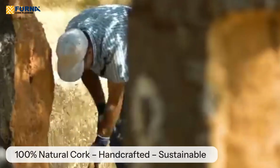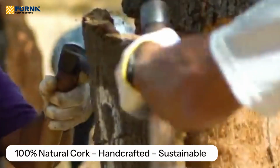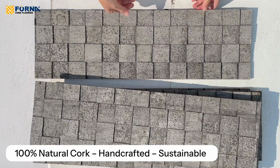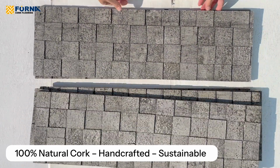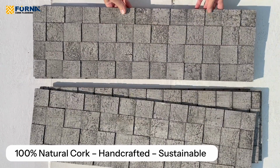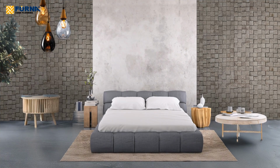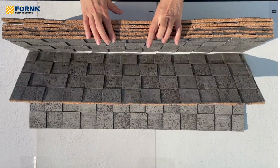Crafted from natural cork bark, these tiles feature small 3D square blocks arranged in a stunning cube pattern. The depth and shadow create a captivating effect under natural or ambient lighting. Lightweight, eco-friendly, and easy to install, each tile offers more than just good looks.